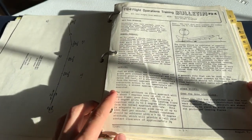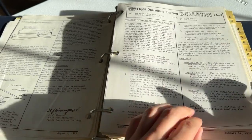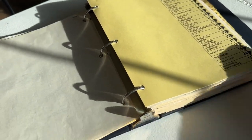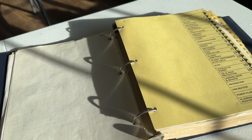So then we get into some more bulletins, of course. You know how these work, so kind of flipping through, you can pause to read, and the shaded side is readable. In fact, I might be able to turn this a little bit to get a better angle there. You can see both pages a little bit better.